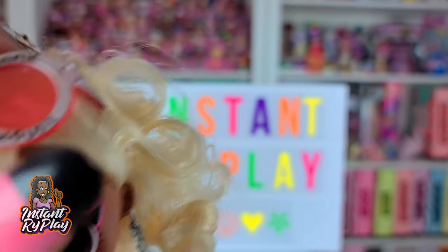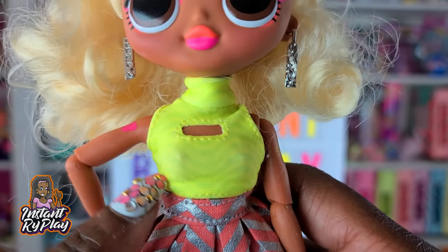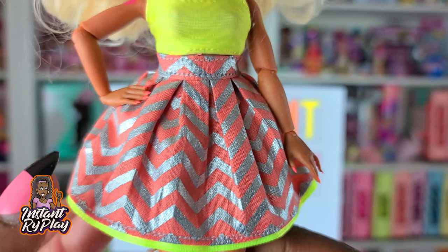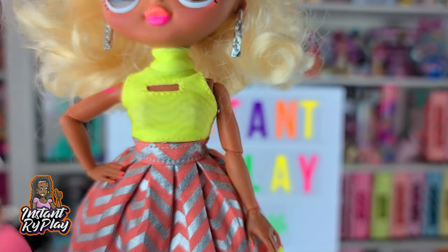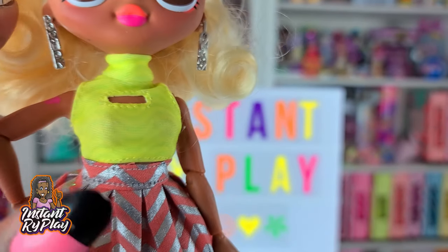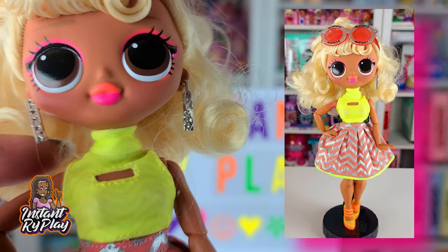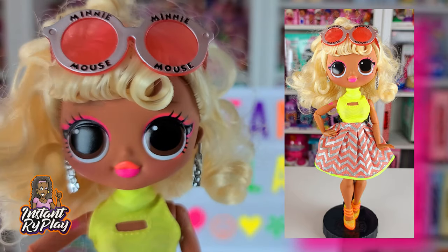So guys, this is Speedster. I changed her look up a bit, and she has Neonlicious's top. She has a skirt that I purchased from Haunt Couture. She makes awesome LOL Surprise and other doll clothes that fit to a T. And these earrings, guys, are BMR Barbie series. These shoes belong to Dazzle. This outfit is very simple, but still something that looks really cute.